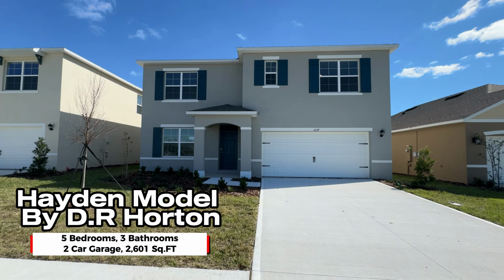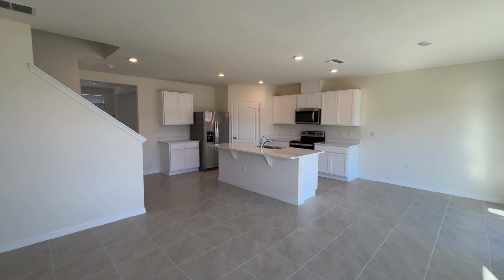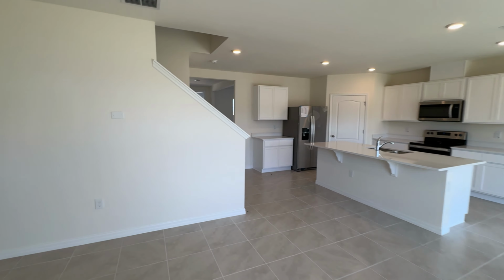Let me provide you with some information about the Harmony community. Starting in the low 300s with 8 home designs to choose from. 1 to 2 story homes, 2 to 5 bedrooms, 2 to 3 bathrooms, 2 car garage, square footage starting at 1,504.